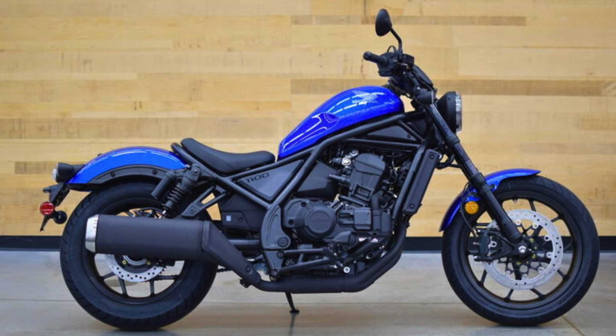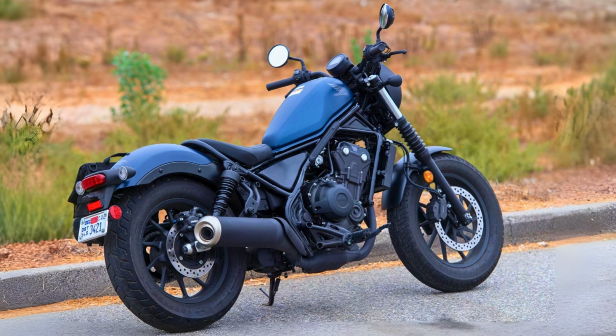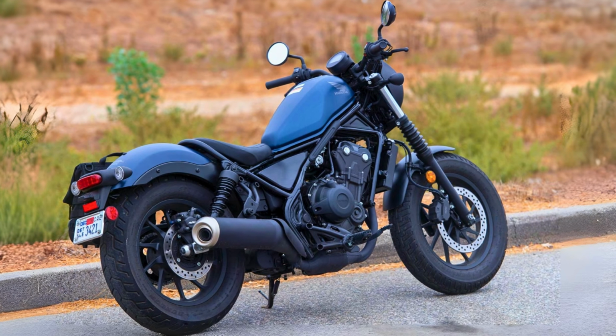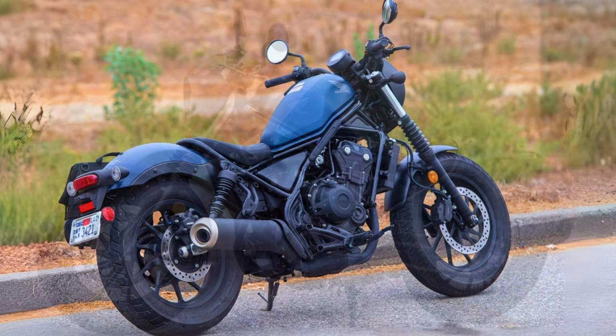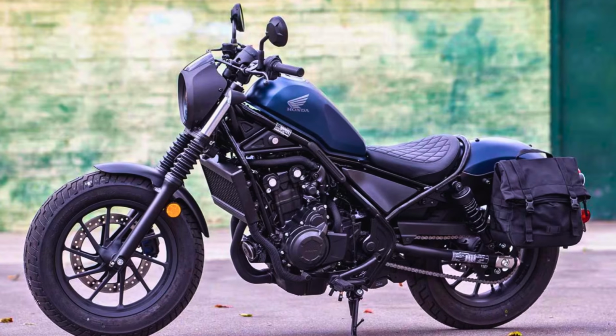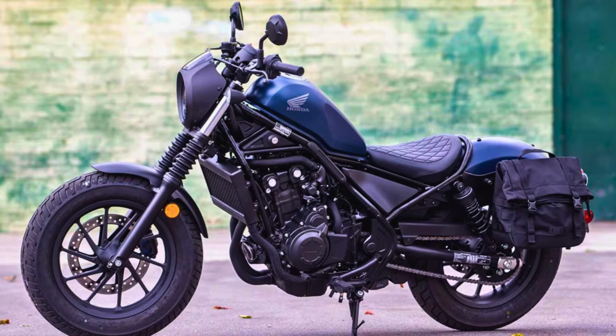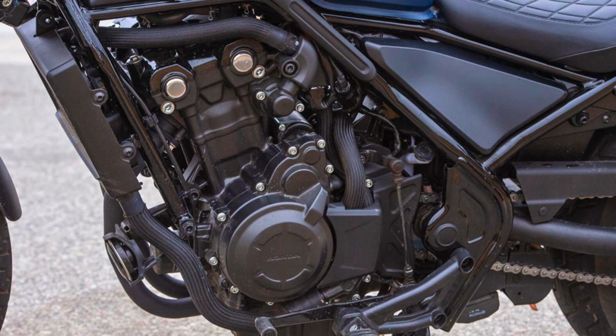Its engine is a 471cc parallel twin that balances smooth performance with fuel efficiency. It has enough power to handle highways while still being friendly for new riders. Many owners in the US report excellent longevity from this motor, with minimal issues even after tens of thousands of miles, making it a dependable choice for long-term ownership.